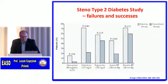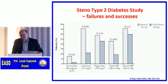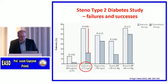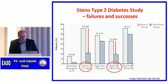Especially, this was strengthened by further analysis from UKPDS, because if they looked carefully at what was responsible for this impressive risk reduction in macrovascular complications, only in 2 out of these 5 targets was statistical significance achieved between the intensive and the standard, conventional therapy group. It was total cholesterol. Patients in intensive therapy had it significantly more often lower than in the conventional group, and systolic blood pressure. If you look at HbA1c control, this was really not impressive at all. Even in the intensive therapy group, only 15% of patients reached the goal of 6.5%, while almost no one in the conventional therapy group did.